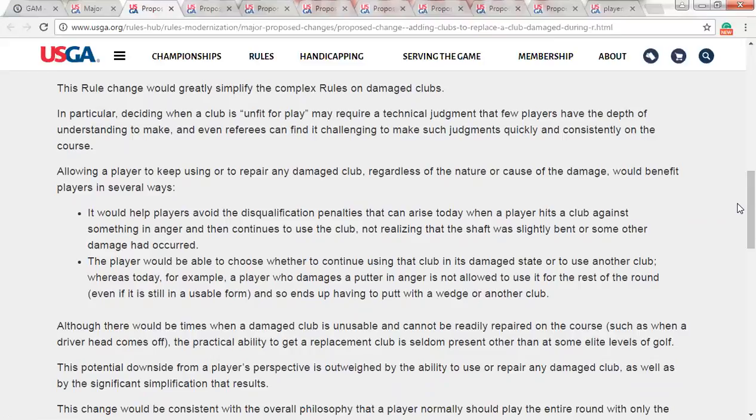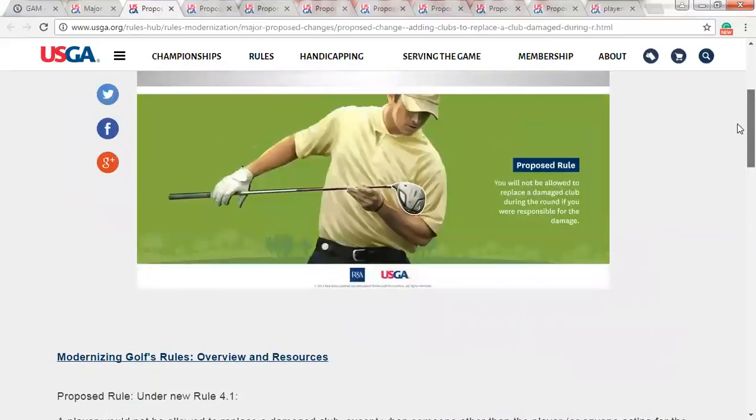But in the normal use of play, a player would be allowed to keep using or repair any club damaged during the round. So if the head came off, not in anger, you could put the head back on if you had the components. If you had the head and the screw and the tool to attach it, like a wrench. The screw stays in there. It doesn't come out. But not only can you not replace it, you can't change it. You can reassemble it to the settings that it had.